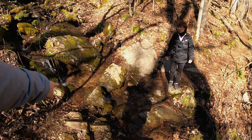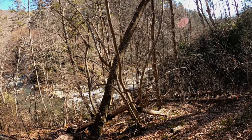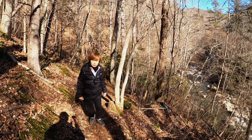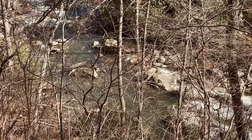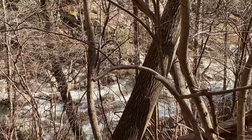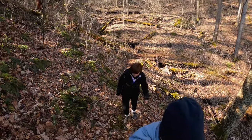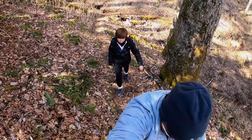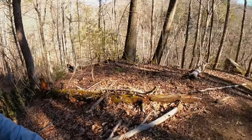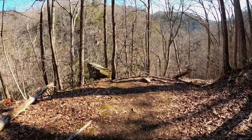You can go up that way if you want. Keep your feet from getting wet. That's a good view. I'm trying to get to the falls. So we got a little bit more hike. Going up. Top of the world. So the yellow trail goes up there. I wonder what this is. Just a lookout.